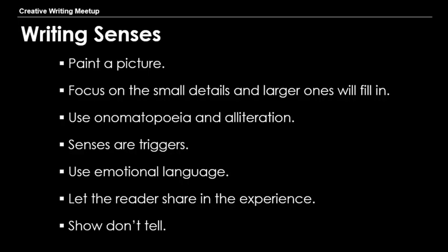Look for opportunities, again like spices and seasoning in food, don't overdo it, for onomatopoeia and alliteration. It can often help by using words that sound like what they are, like clatter, and that stimulate the senses by the word choices, and alliteration where you're playing on those consonant sounds.